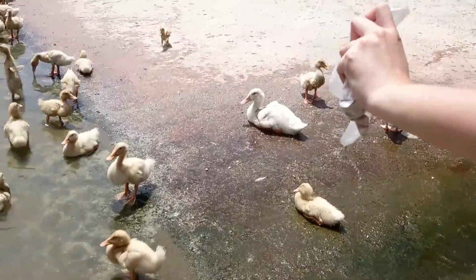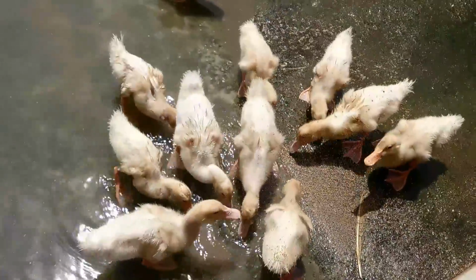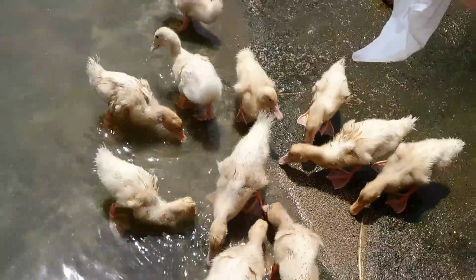And my wife here is feeding them with pellets. Look at them feed. Look at them eat. And that's it.